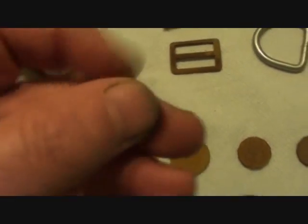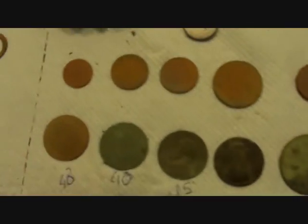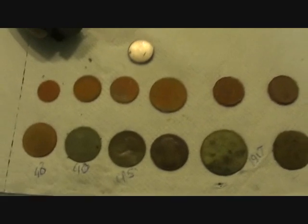Oh, look at that. That had me going. I thought, flash, flash. I thought, wait, sixpence. No. Pewter button. Coins, 2, 4, 6, 8, 10, 12 coins.